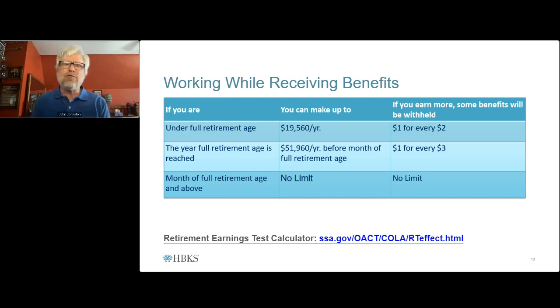The year that you reach your full retirement age, so I was born in September, the month that I achieve my full retirement age will be September in the year that I turn 67. So from January through September of that year, I'd be at the second tier of the earnings test, which would be about $52,000, $51,960 specifically in 2022. And then it's $1 for every $3 reduction. That tier varies for everybody.